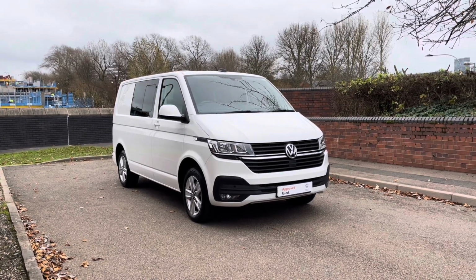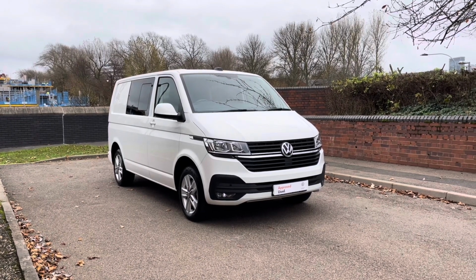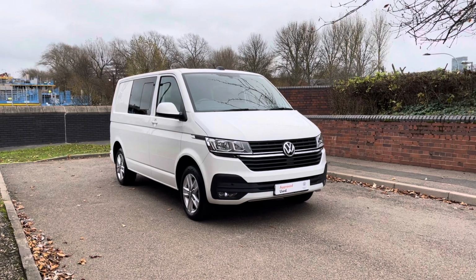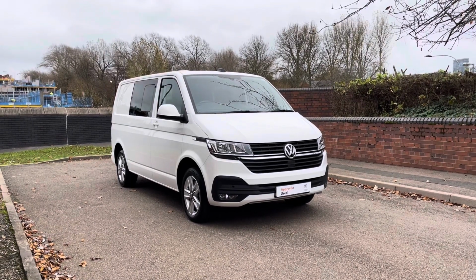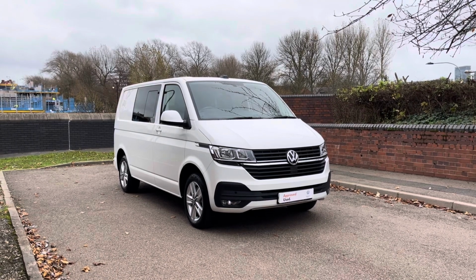Here we have for you a Volkswagen short wheelbase Kombi. It's a Highline model. It's fitted with a 150 PS 2 litre turbo diesel engine, and it also has a DSG automatic gearbox. This Kombi is a used 21 plate.